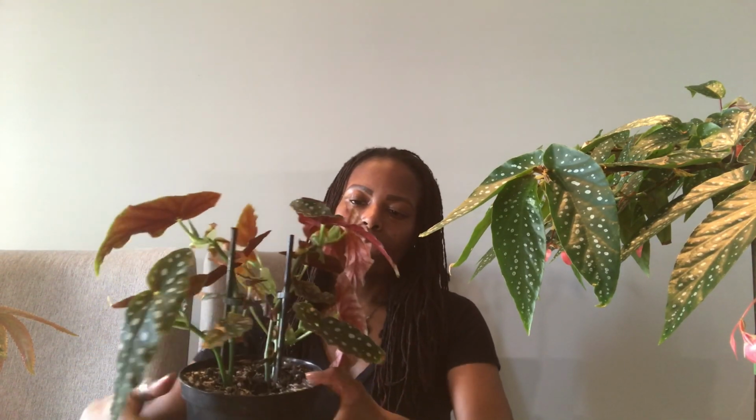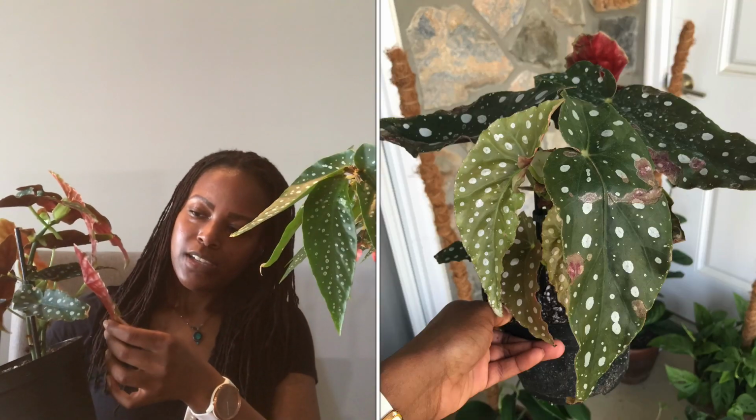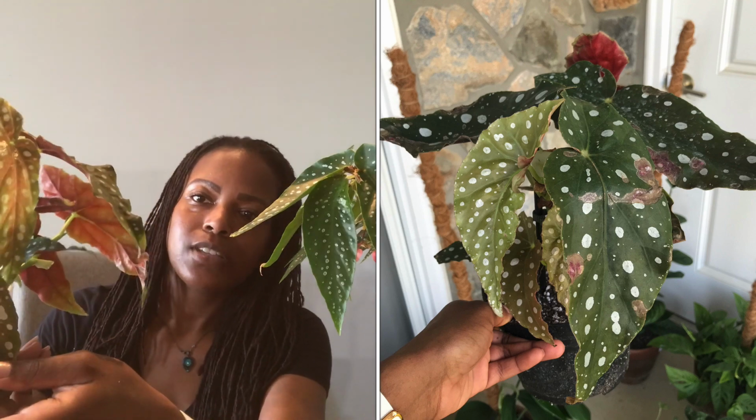trying to rescue it. All I did, I didn't treat the powdery mildew like a lot of people suggest. All I did was pluck off all the leaves with the powdery mildew, or even ones that were burnt like this one. I left that one on there. And then it just grew back. I have pictures posted on my Instagram of what the plant looked like, and I'll probably insert them in here.